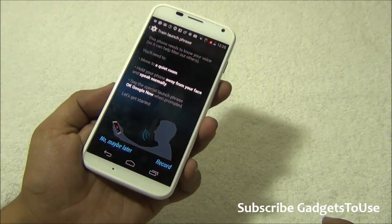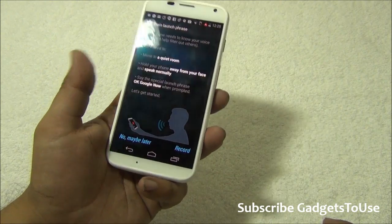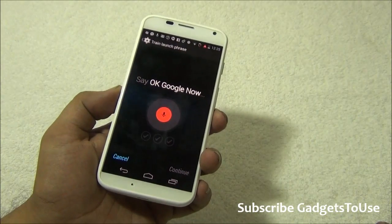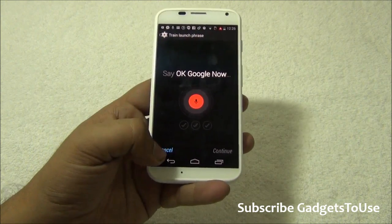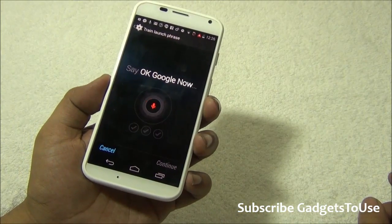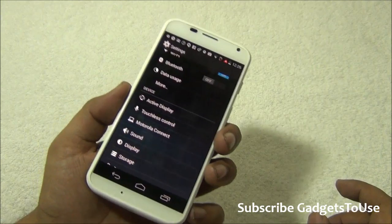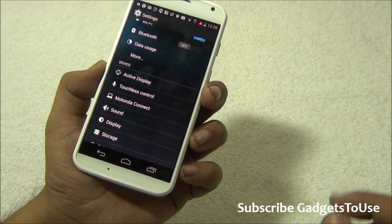As far as the touchless controls are concerned, this is how the touchless control will work. One thing I'm not too happy with is that even with my accent, and I'm not sure whether I have a very great accent or not, when I record a voice, it does not take my voice. Even slowly in a quiet room, it does not record this "Okay Google now." Let me just do it again. "Okay Google now." So right now it is saying the room should be quiet. Even when I go to a quiet room, this thing is not working on this device specifically. However, all the other features of Google Now are working, and I will show you that as well.